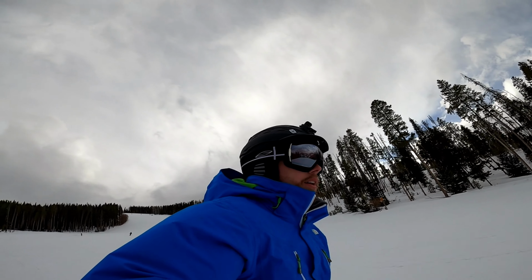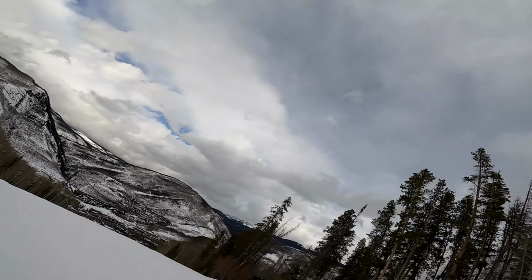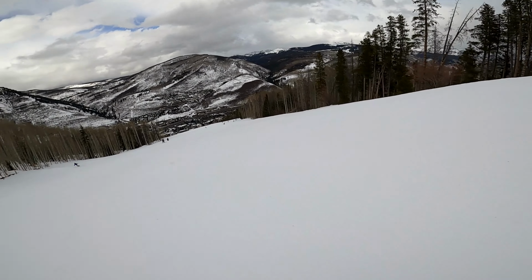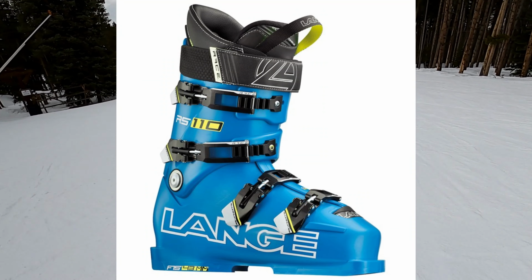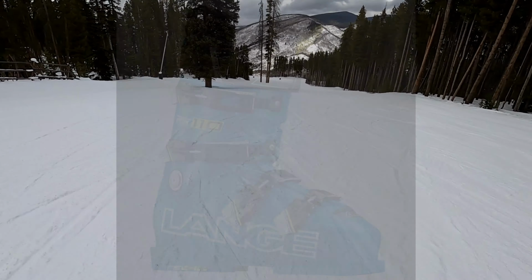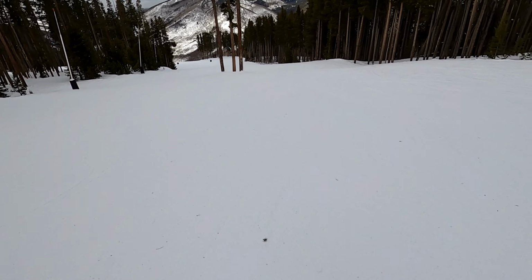And I was fortunate enough to fly out to Colorado with my tried and true Lange RS 110s. These are a really nice performance boot. They're super comfortable. It's a narrow fit, but it feels really great under the foot, and you've got great power transfer with these boots.